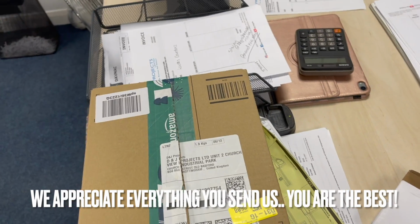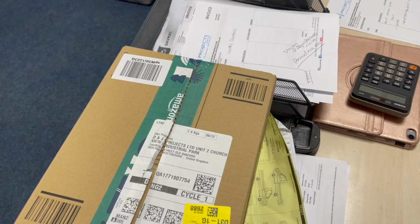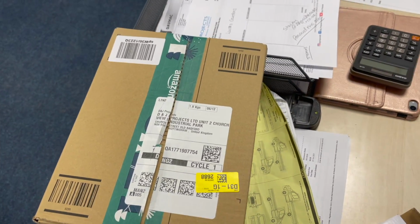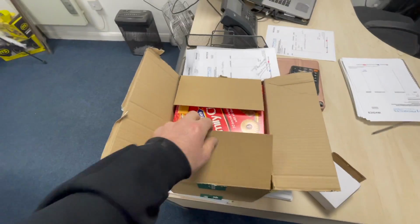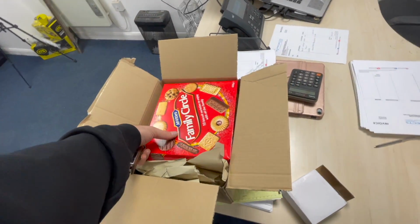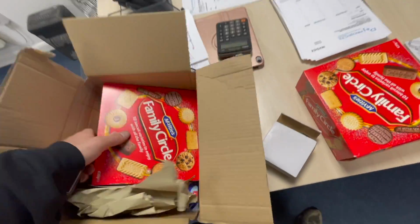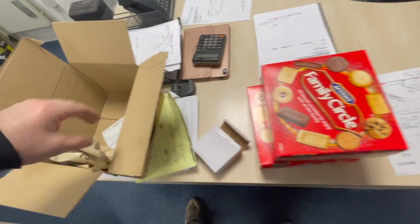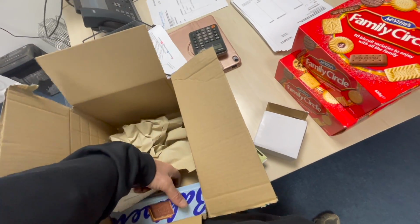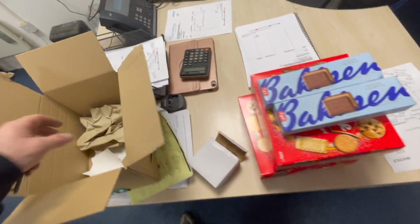So I've just come back and there's a bit of a parcel for us. I'll try and do this with one hand. Someone must know Taft's coming back in a couple of days from his holiday because we've got lots of biscuits. Two lots of biscuits. Three lots. Four lots of biscuits.